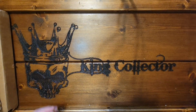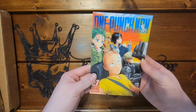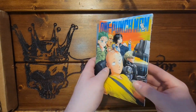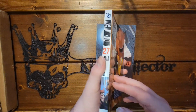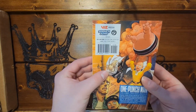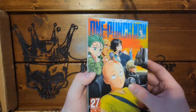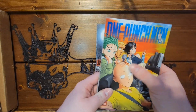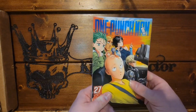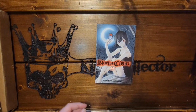Alright, let's go ahead and get to the haul from last month. Starting off, we got One Punch Man Volume 27. Very nice cover. Kind of changes up the last cover art. So we got Saitama, King, Flashy Flash running away from this glob. Then we got Genos, Tatsumaki, King, and Fubuki. I always forget her name at times. So, very nice cover for Volume 27.